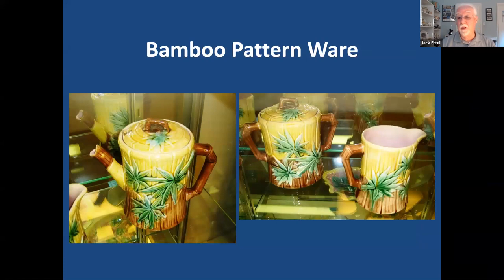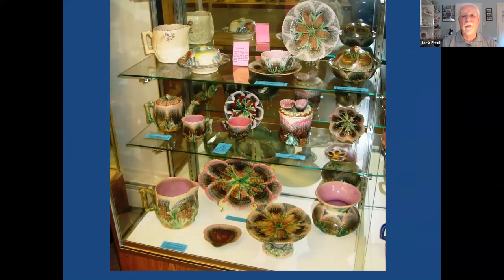Here are some of the other items that are in the bamboo pattern, which was very popular, and we have a full set of those on display. Here's an example of much of the seashell and seaweed pattern that they have. One of the more interesting pieces, and it doesn't show well, is what looks like a cup and saucer on the top shelf. That's actually a mustache cup, and it has a small bar that runs across it so that gentlemen, as they drank their coffee, did not get the cream in their mustaches.